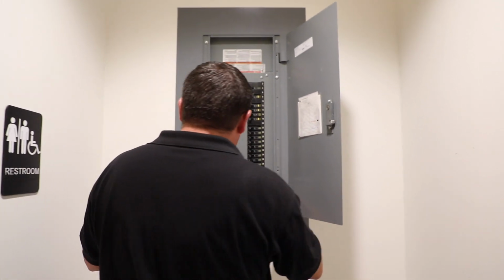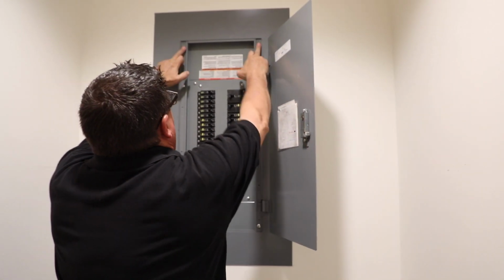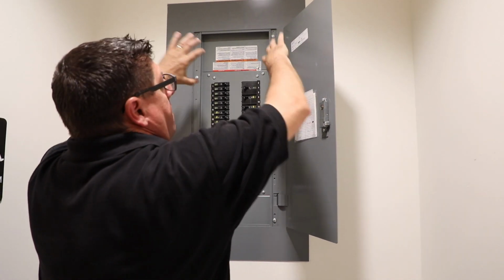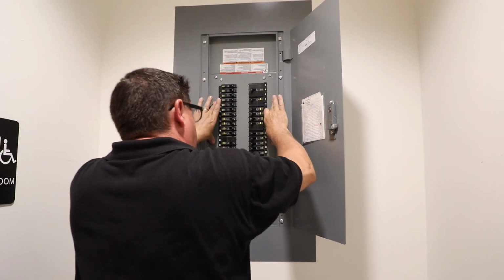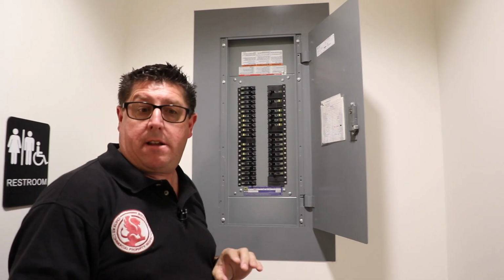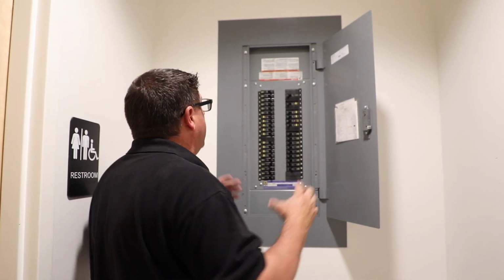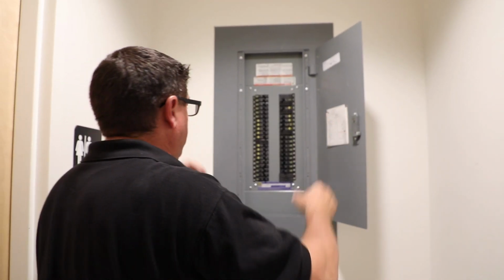I have to take out these 6 screws. And by taking out those 6 screws, I only remove this cover. And then I still have the inner dead front cover behind it. And I would not remove that either. So I'm not going to remove this panel. What I am going to do is take an abstract picture of this.